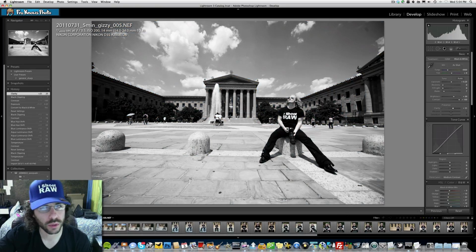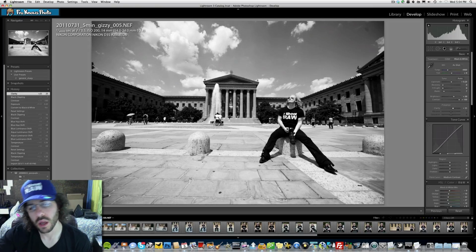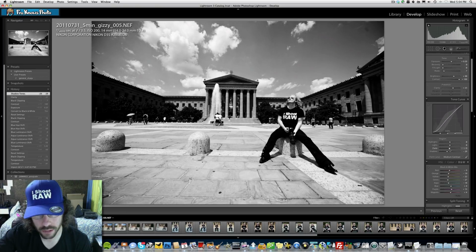Being that I was shooting at 14, I wasn't able to blow the background uber-duberly out. So instead, I now think in black and white that Gizzy becomes more of the focus than the background, and I like it. So there's Gizzy, and let's play with some of the tone curves, and tighten it up even more. We'll take it to 11.